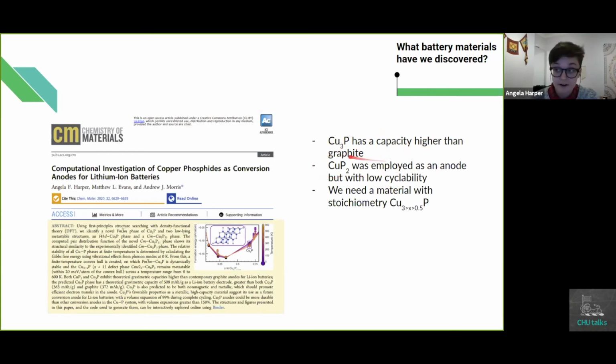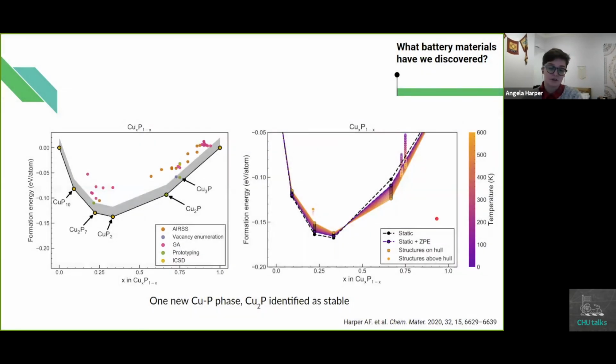CuP2 has a much higher capacity, almost 1,000 milliamp hours per gram, but after about 2 cycles, it ends up degrading. So we'd ideally like to find a material with a stoichiometry that sits somewhere between these two. So we get a bit higher capacity than Cu3P and a bit less degradation than CuP2. And this is exactly the type of problem that computational structure searching is going to be perfect at solving. So we've gone through and we've searched for almost 20,000 different structures of CuP stoichiometries.